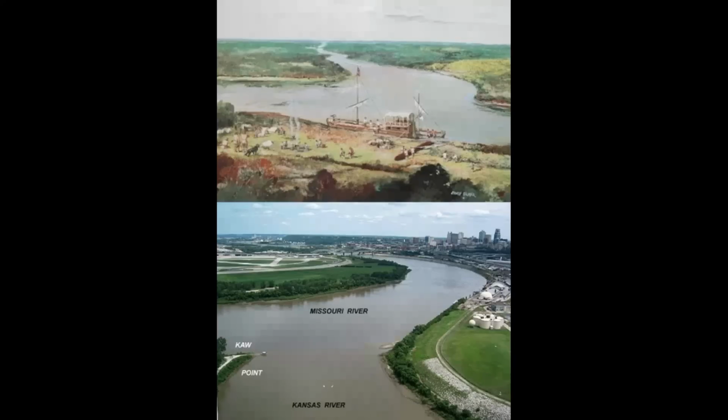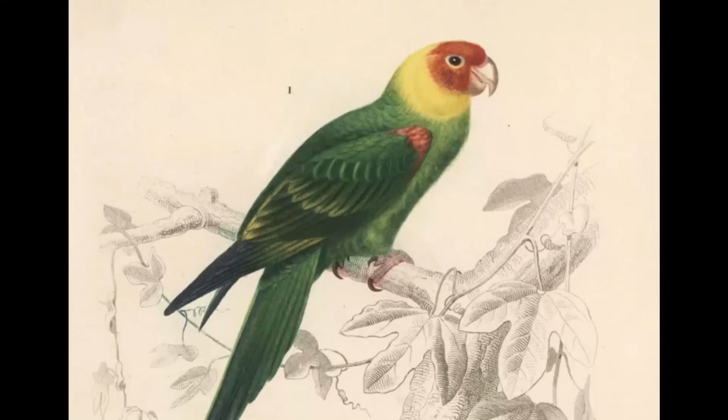It is the seat of Wyandotte County. Kansas City in Kansas is situated at Caw Point, a junction of the Missouri and Kansas rivers, and a place where Lewis and Clark stopped and camped in 1804. It was here that Clark reported encountering a great number of parrot-queets.